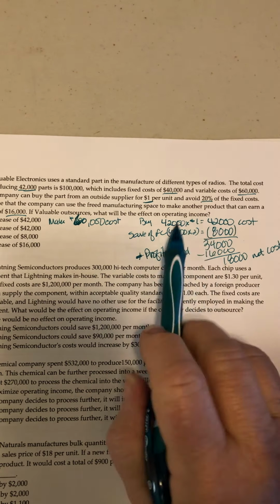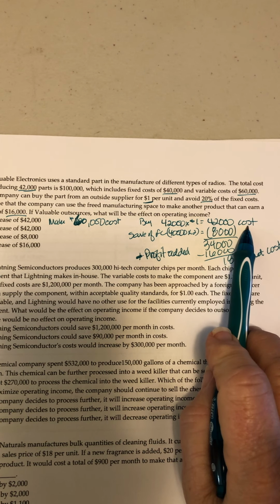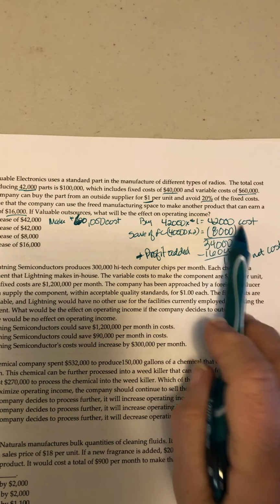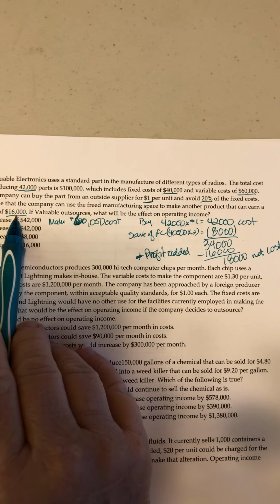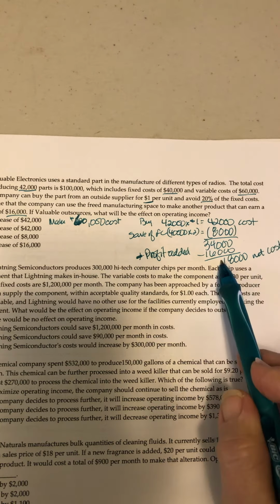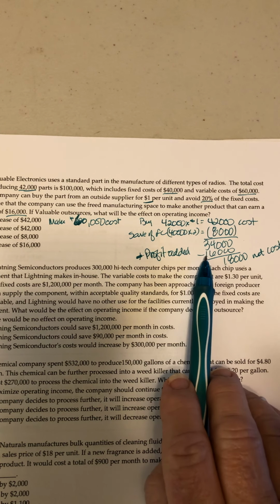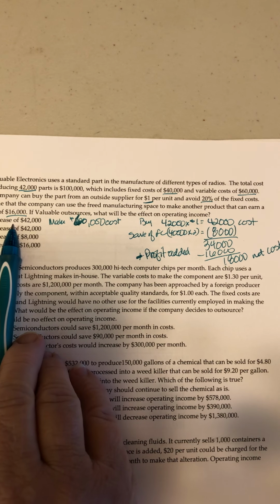If they buy it, they're buying 42,000 parts at $1, so they have to pay $42,000 to get the parts. But their fixed costs are going to go down by 20%, so they're going to go down by $8,000. So now my net cost is $34,000. Then I'm also going to make an additional $16,000 in profit, so I subtract that out, and then my overall net cost, if I buy it, is $18,000. So the difference between $60,000 and the $18,000, if I buy it, my profit's going to go up by $42,000.